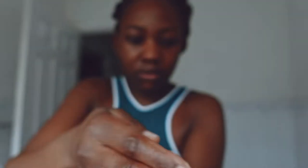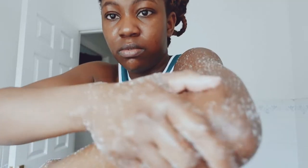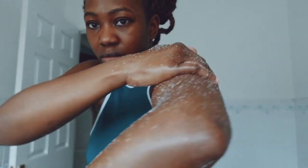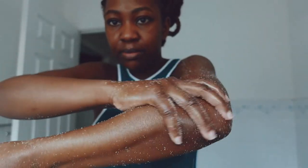So the next thing we're going to talk about is the texture. You're going to see me apply it right now on part of my body. One thing I like about the texture is that it is very, very grainy. The salt scrub is very hard. It's not one of those soft scrubs, this is a proper hard scrub.